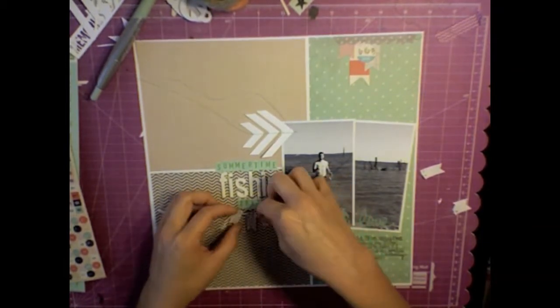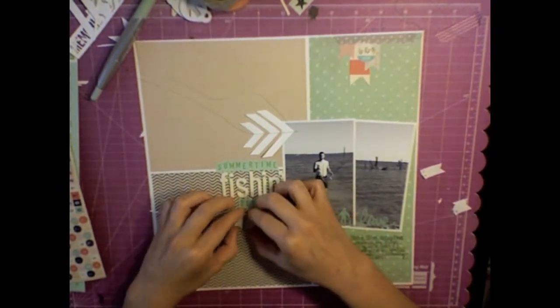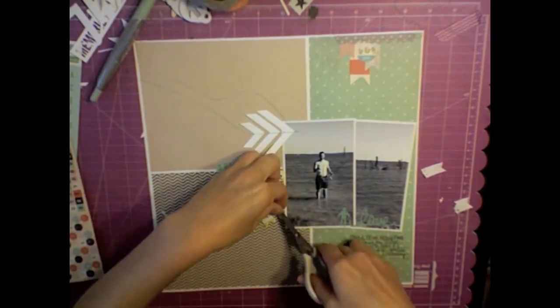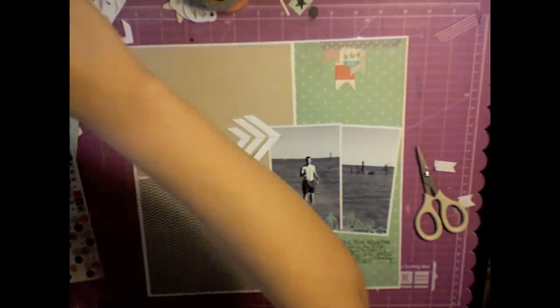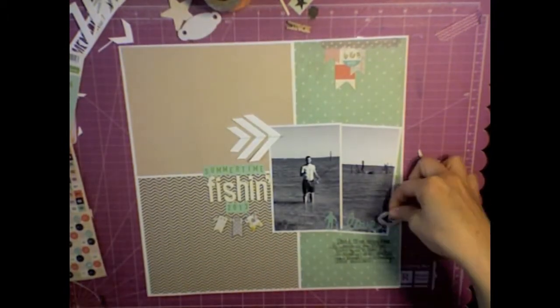Yeah, here's where I stick this banner on, and then I trim it down. It's a really cute banner. I didn't have any yellow in my layout, and there is a little touch of yellow in this banner, but honestly, I didn't care because I couldn't find anything else to go with it. And then I do add some red, because of the reddish pinkish tone up there in the right hand corner. That's just all by itself.